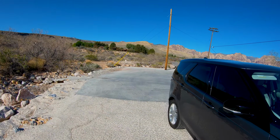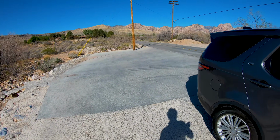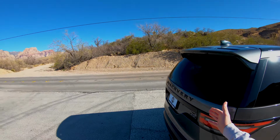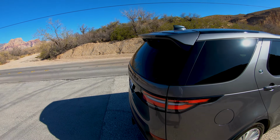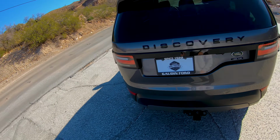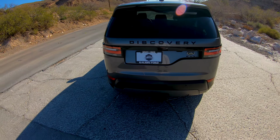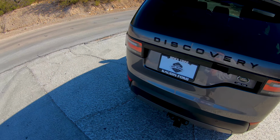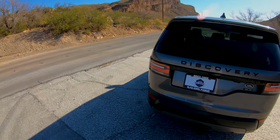And moving around back, this is kind of where the proportions of the Discovery get weird, how it just basically cuts off onto a flat surface in the back. The taillights do look nice. I like those, but the rear end does catch some people off guard. This one, of course, came with the advanced tow assist package and the tow hitch. The previous owner optioned that on.